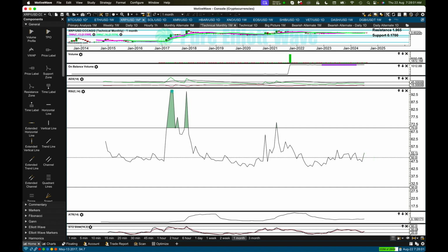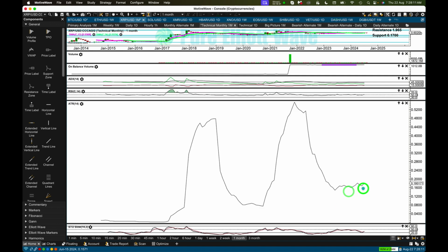Note at the all-time high for XRP, there was bearish divergence between price and RSI, which reached extremely overbought, quite close to 100. ATR is just starting to show a little bit of an increase after quite a steady deep decline, a little bit of an increase in volume and an increase in volatility. This is bullish for XRP.